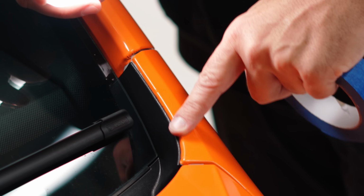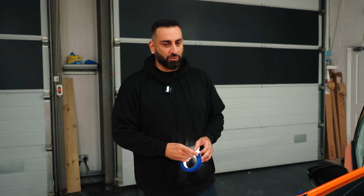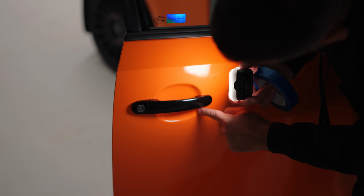There's no care has been taken here. Literally, they've just laid it down. It's whatever, you know what, I'll just cover it over. White is a very difficult car to wrap. Wrapping a black car, you can hide so much more. Let me see the handle. So they have taken the handles off, but you've got creases and stuff. It's very difficult. But I could go a lot more in on this car.